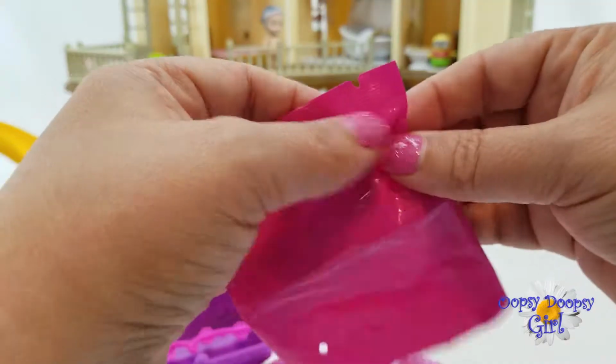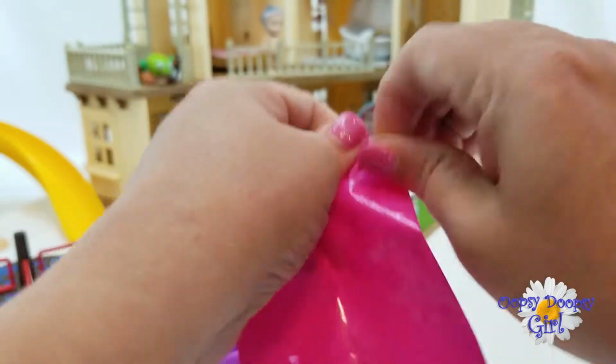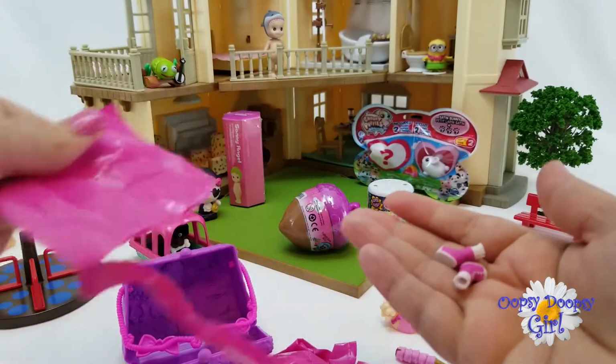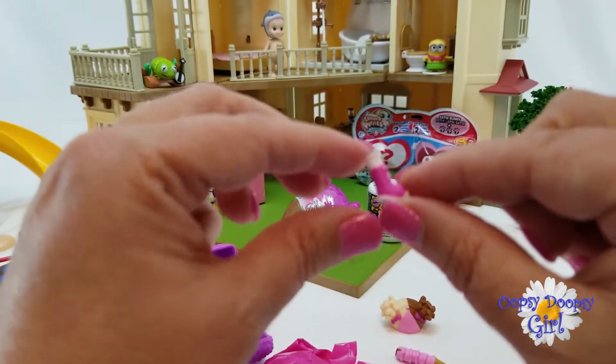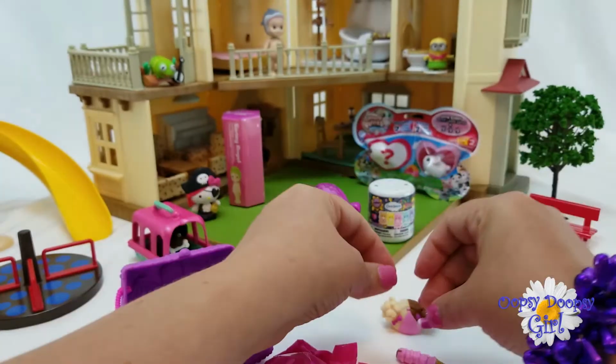This one feels really, really tiny. I bet it's her shoes. Oh yeah, look at those cute little shoes. Little pink high tops with socks. So cute. So set those down.